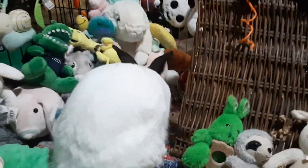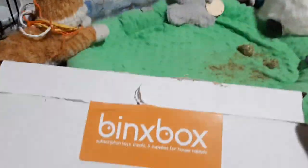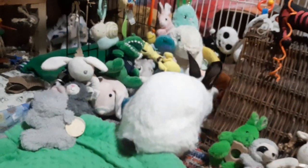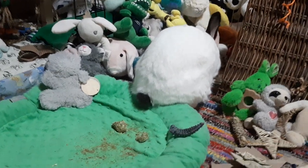But Curtis is enjoying a bamboo stick at the moment. But I thought we would do a video. Curtis got his February Binxbox today. So we are going to take a look inside and see what this little guy got. He's molting. Look at that. He's a tatty little teddy.